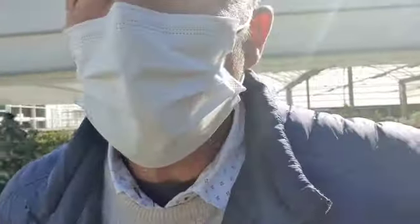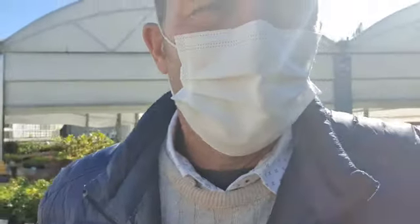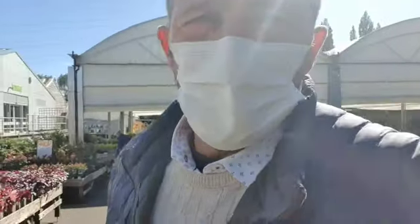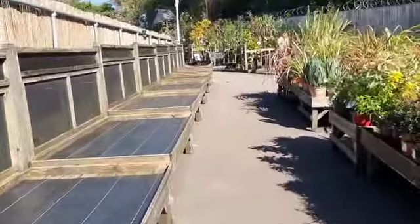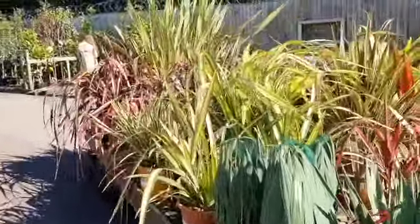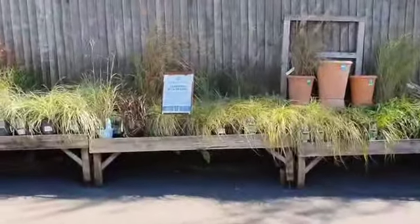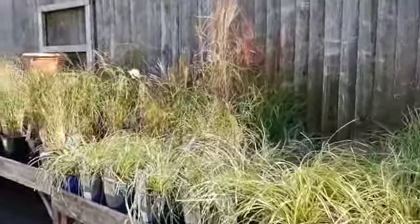Just walking around here now, and it's like a little ghost town. Come have a look up here, and over here, these are all emptied, but there's no one in here. They've got such a beautiful stock here, all looking healthy. They all do. Look at the grasses over here. It's a shame that people aren't out here buying them.